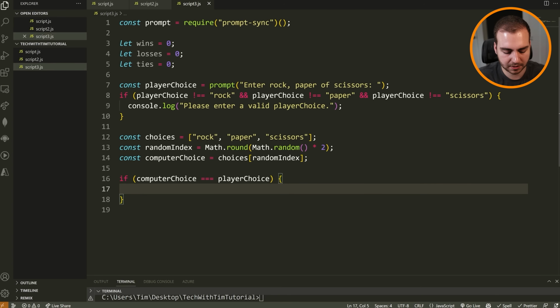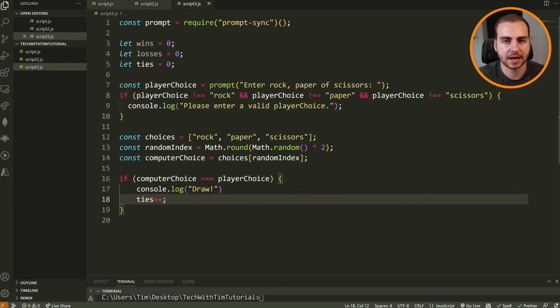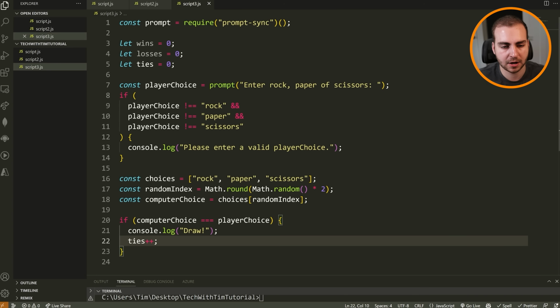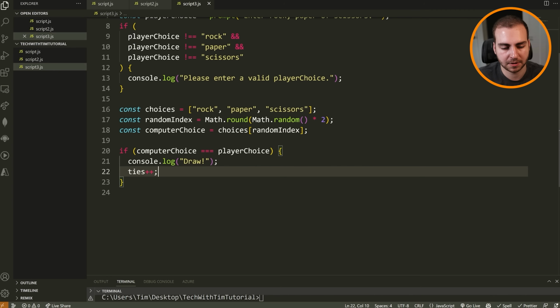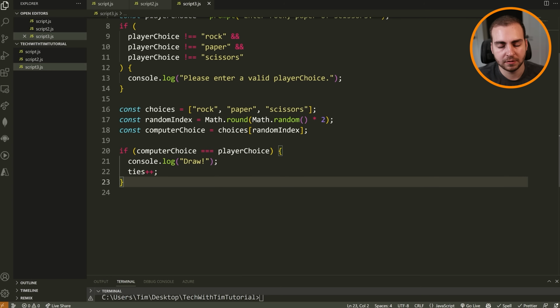So I'm going to console.log draw. And then I'm going to say ties plus plus. Again, we're going to put all of this in a while loop in a second, but for now, I just like to write all of the logic at once. Okay, so we're checking if they drew. If we didn't draw, then we're going to check if the player beat the computer. And if we didn't beat the computer, then we lost.